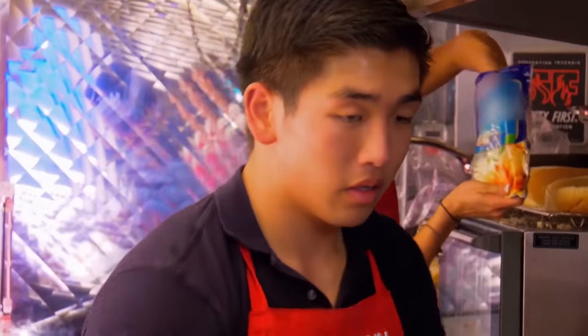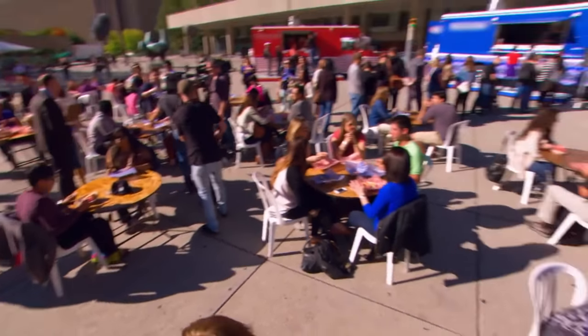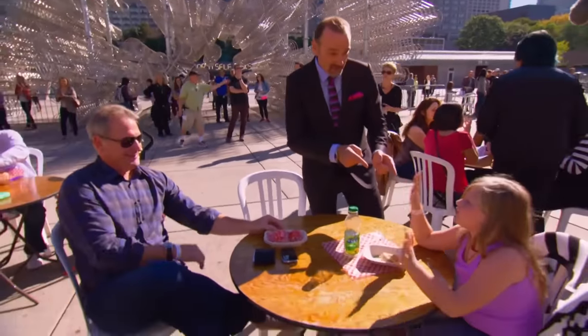The red team, it's simple, it's lean, it's fast. As the red team continues to churn out their subs, the judges head into the crowd to gauge which team's meal is winning over more customers. You ate from the red team? How was it? It was delicious. Delicious. You liked it? I loved it.